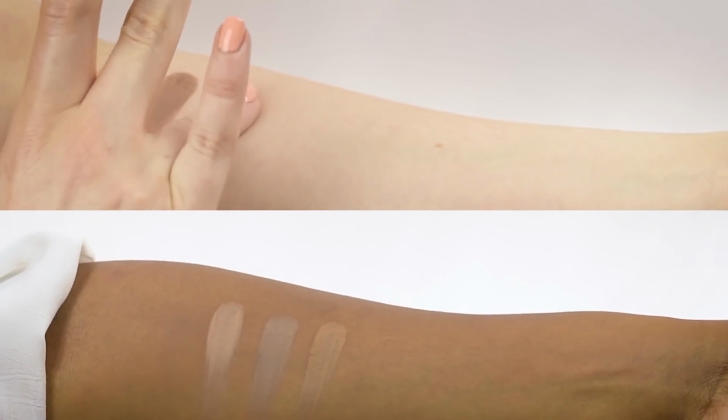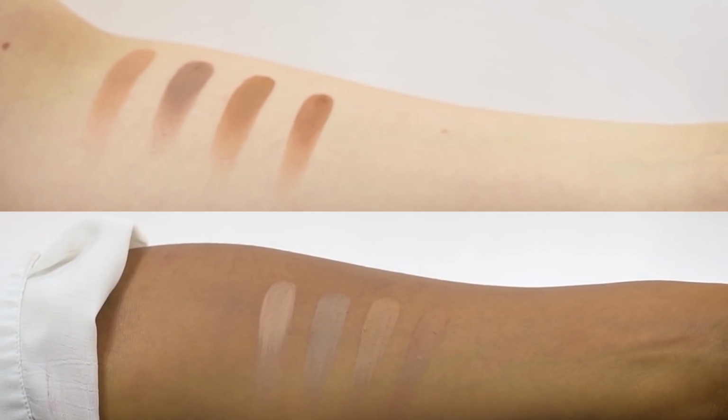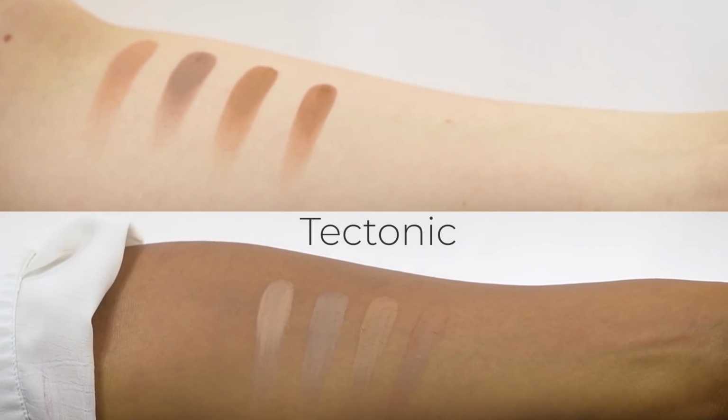So this shade right here is called Quicksand, and it's a beautiful sandy brown, and actually Molly is wearing it right now. And it looks really flattering. Moving on to the next shade, this is Tectonic, which is a beautiful medium brown with warm undertones, and you can see it on Binta here. She is glowing with her warm bronze and contour, and I'm loving it too.